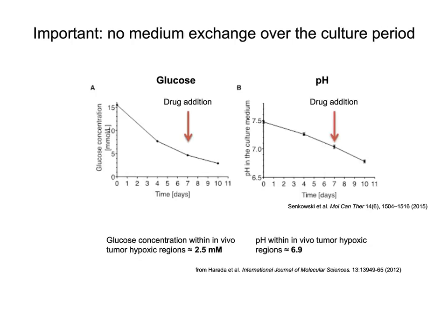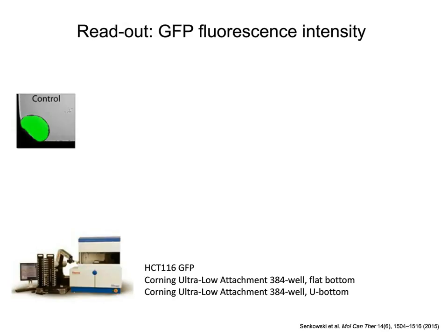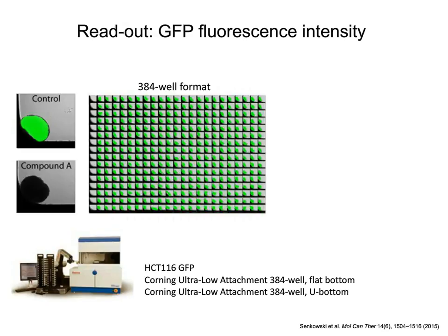What we also need for a successful high-throughput drug screening is a good readout assay, and we wanted to know when our spheroids die during the treatment. So for that, we used HCT116 cells that constitutively expressed GFP, green fluorescent protein. So when cells die and the protein translation ceases, the spheroids lose their fluorescence. Now we can couple that to the automated fluorescent microscope, and we can very fast and very efficiently measure the whole plate of spheroids. Now we can see the differences between treated and non-treated spheroids very easily.